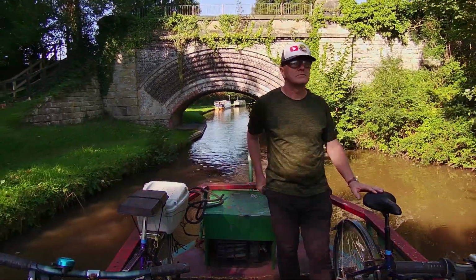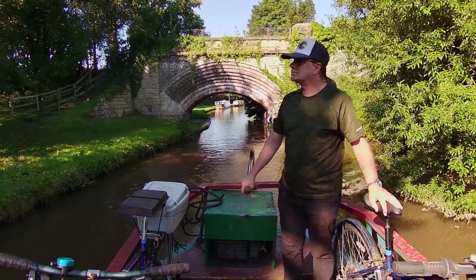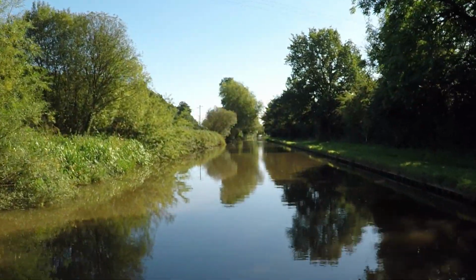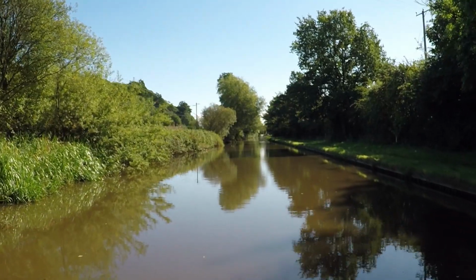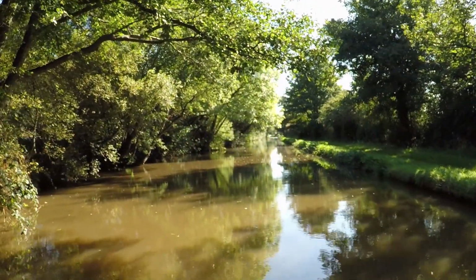It's a very heavy looking bridge. About 20 years ago I moored here and I walked to the village of Salt and I went to the pub there, but I think that's all closed down now, so you know, these things change over the years. My old canal guidebook is certainly well out of date.